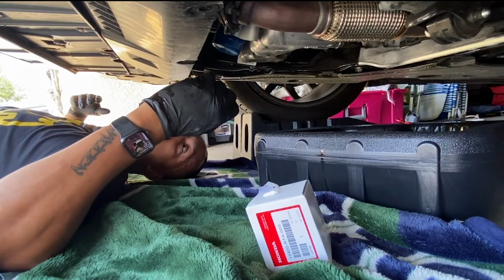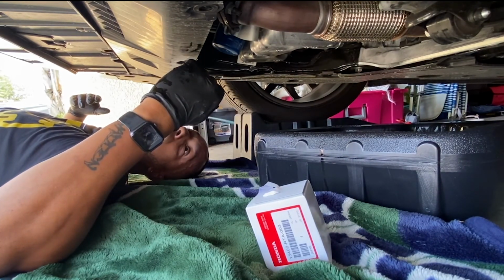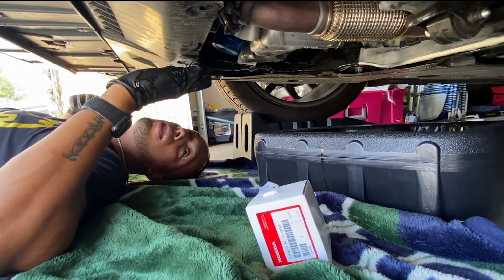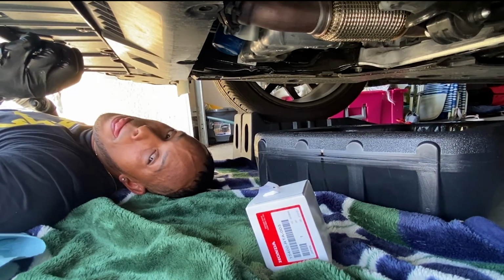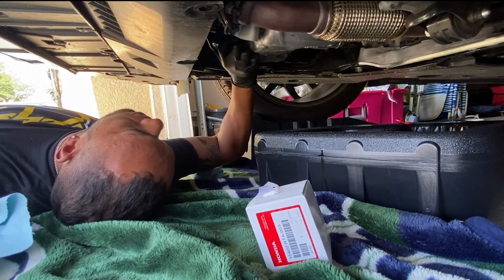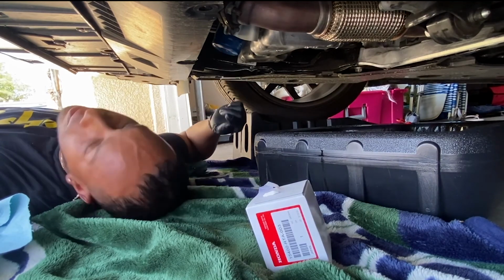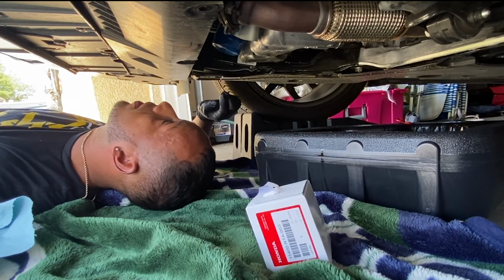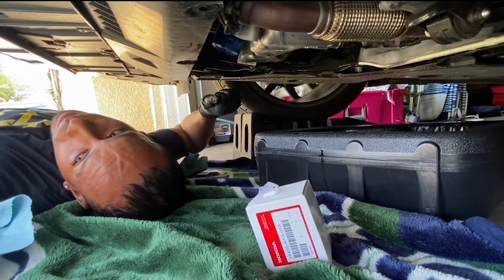Okay, we need to take a time out. We've got to get the filter off, and I don't have the strength for it. So how do we do that? We've got to get a tool for it. Wait, you said you got the tools in case you couldn't get the filter off. Yeah, I missed one. You literally told me you specifically got it. I got what I thought I needed, but I missed this part. It's a cap or a wrench that basically goes around the top of the filter, and pops it right off.